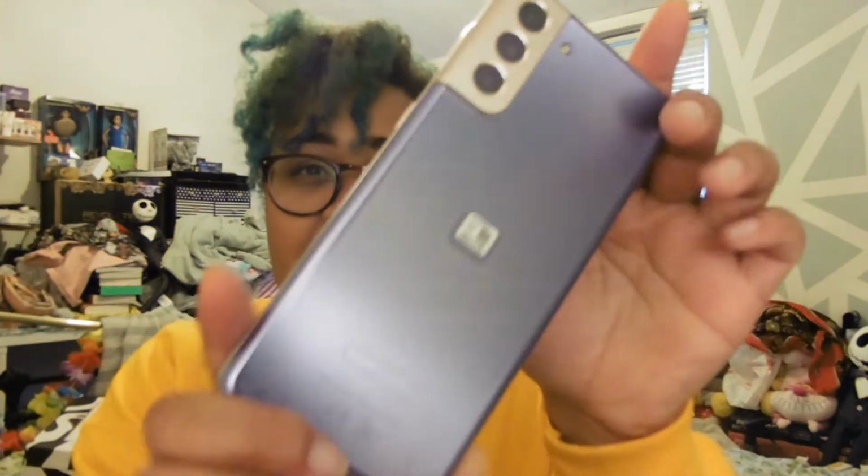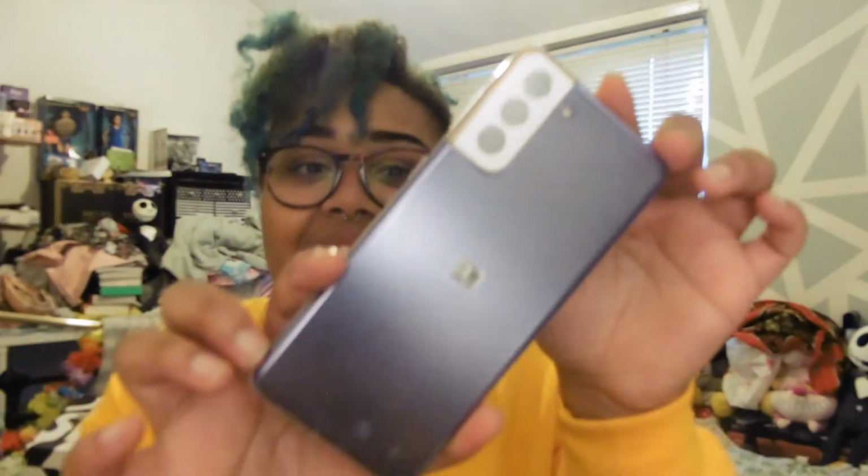I got it in the colour Phantom Violet, which is absolutely stunning, and I'm very much due a new model. I've got the S7 Edge currently, which, I don't see phones as that old, but it's getting to the stage now where despite updates, it's getting really slow, and phones usually only have a couple of years on them. I think I got that in 2018, just before I graduated. So in my mind that's like 3 years. That's not old, but in the phone world I feel like that's old. So I've got one of the newer models, and I'm very excited to properly sink my teeth into that and have a little play around.